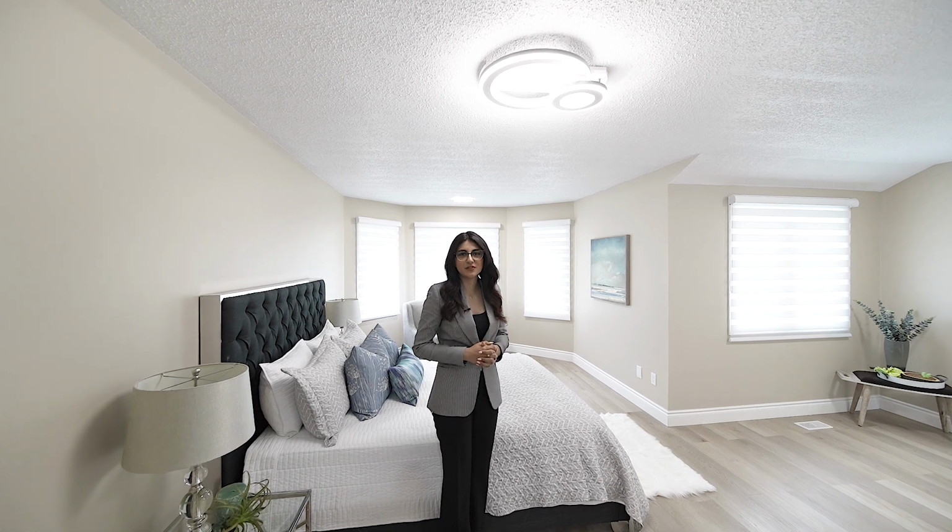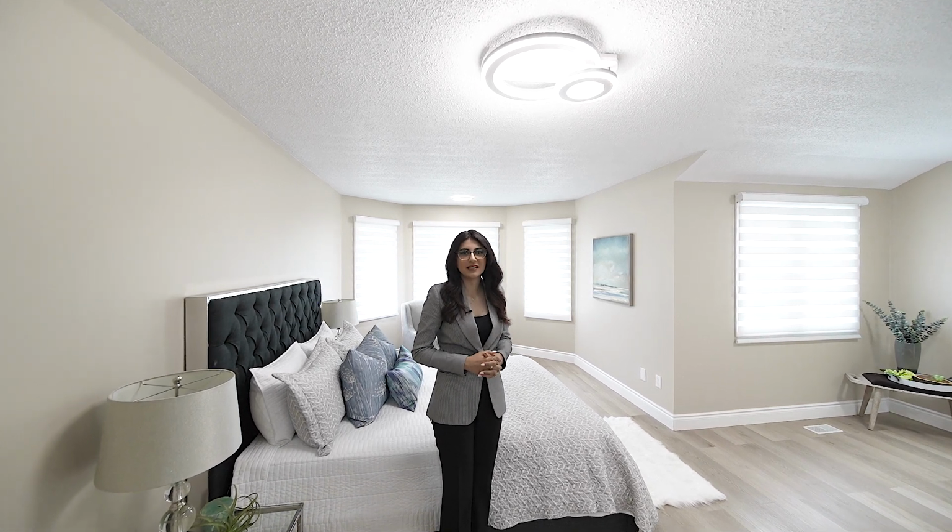The second floor offers you 4 large bedrooms. This spacious primary bedroom has large windows allowing in a lot of natural light, a separate sitting area, walk-in closet, a dresser, and a luxurious ensuite.